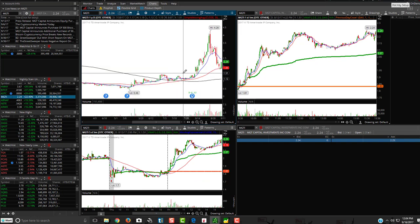So this is a potential head and shoulders pattern. You can see a head, left shoulder over here. You want to be careful. Even around these areas, this could be the left shoulder right now, right around this 242 area. So that's the first left shoulder.